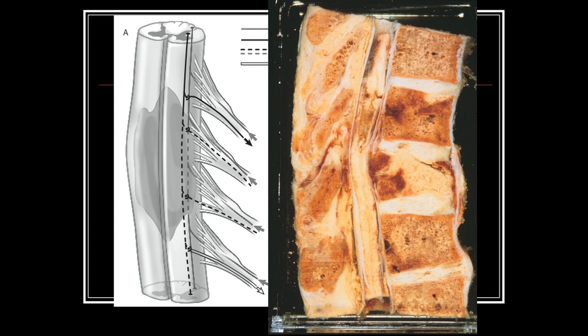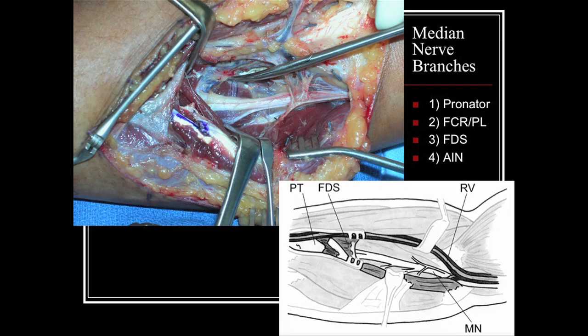So let me skip on through this. You can open up the arm. You have too much pronation? Well, we have our pronator branch up here. You have too much wrist flexion? Well, he hides back there. Too much finger flexion at the first knuckle, which is very common? You can trim him there, and then the distal function is over here, so we know exactly what to go after and where to trim.